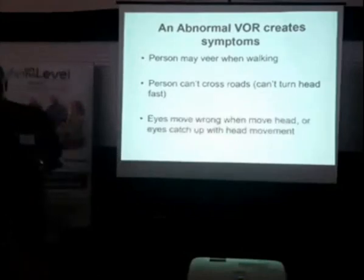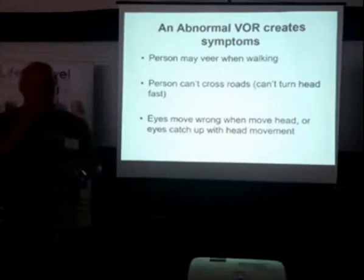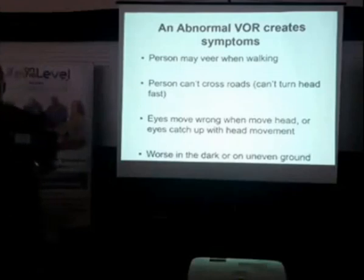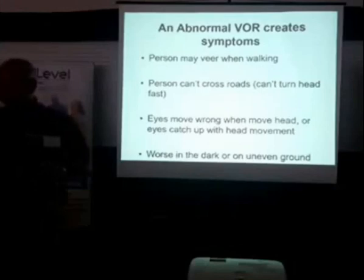And then your eyes move wrong when you move your head, and they have to catch up. People often say they move their head and they get a catch-up symptom. That's an abnormal VOR. And it's worse in the dark or on uneven ground, because it's worse when you can't use your eyes to help, or you can't use your feet to help.